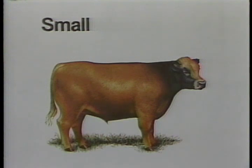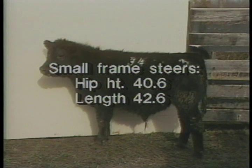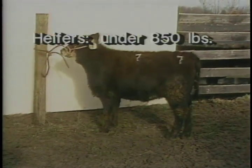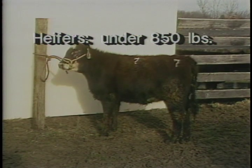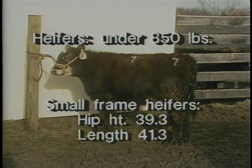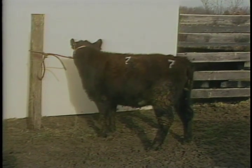Small frame steers would produce a choice carcass at less than 1,000 pounds, and at the start of this study averaged 40.6 inches in hip height and 42.6 inches in body length. Heifers in the small frame category would produce choice carcasses at a live weight of less than 850 pounds, and at the start of this study averaged 39.3 inches in hip height and 41.3 inches in body length.